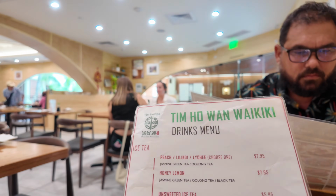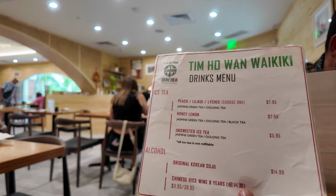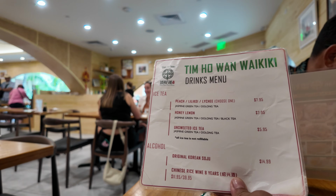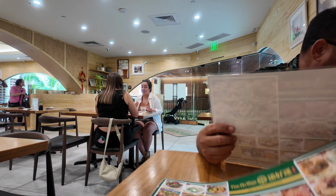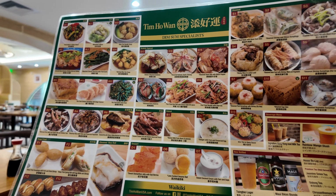Okay, got their drinks menu first of all. Looks like they have a bunch of different types of green tea or oolong tea with some flavoring, or honey lemon or unsweetened, or you could get some soju or a Chinese rice wine. So very interesting. Iced tea would be nice and refreshing today. And then let's take a look at their specialties in their menu here. So there's a lot of good things.